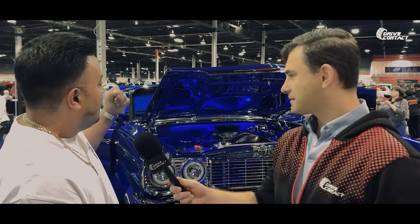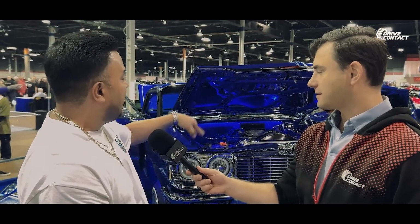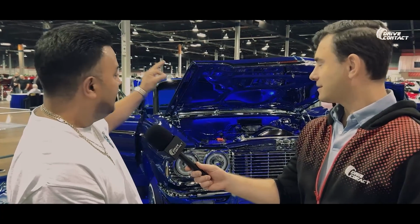We started this car about maybe 10 years ago. When we started it off, it was black. We flew the guy in from Texas to paint it. He came in, he painted the whole car. He did the roof on the top, all the patterns, the silver leaf, and all the pinstriping.